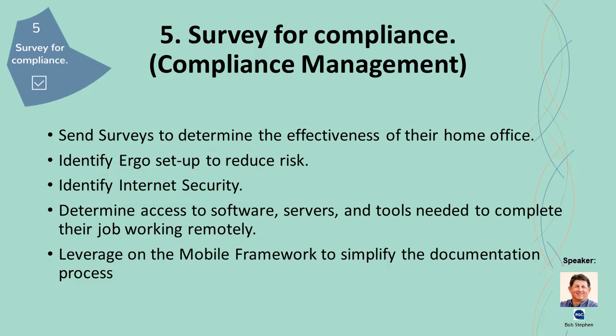But you can also determine, if people are going to work from home on a long-term basis, which we're talking about, are they set up ergonomically? We don't want them hurt. We know that we spend a lot of energy and time in the office, but let's make sure that at home they have a set of instructions through a survey to make sure that they've got their desk set up right, their chair set up right, their eyes are looking at the monitor at the right angle, they're taking proper breaks, and all that kind of good stuff.